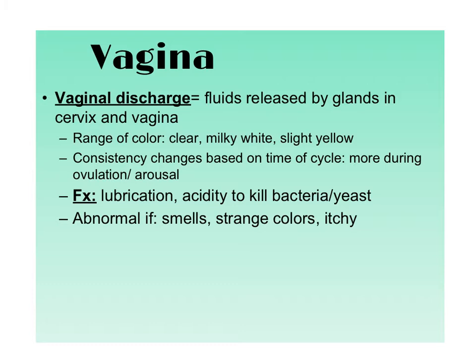Now on to vaginal discharge. These are obviously fluids released by glands in the cervix and the vagina. Range of color, it can be clear, milky white, or slightly yellow. Consistency, that's like how thick it is or how viscous it is, changes based on the time of the month, the time of the cycle. It's more during ovulation, also during arousal.